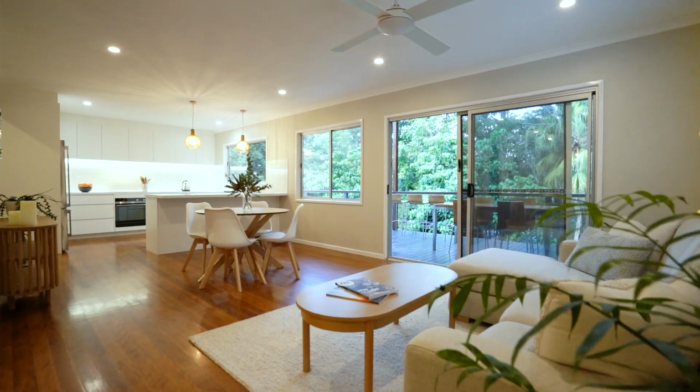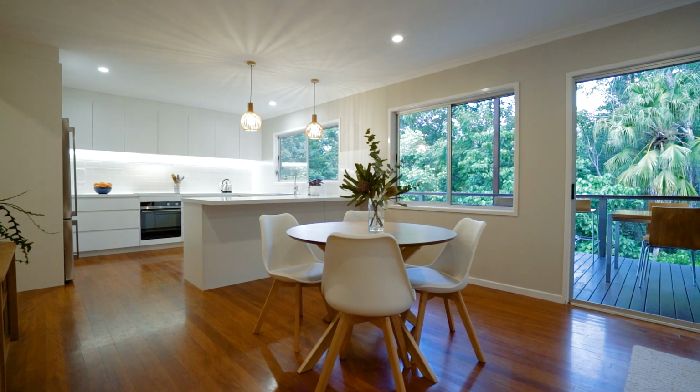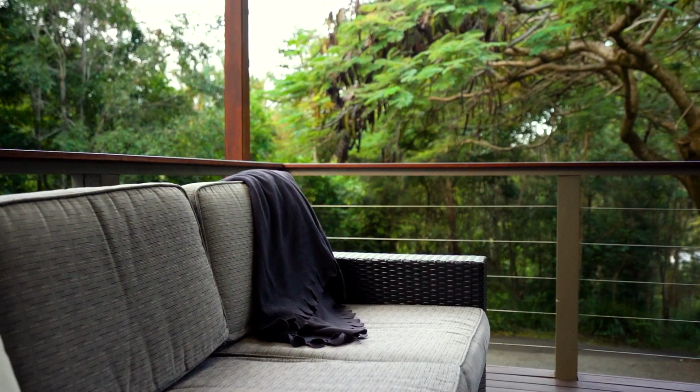The kitchen has been completely redone. It is bright and modern with Caesar stone bench tops and a ceramic glass cooktop. There's also 2 separate undercover outdoor entertaining spaces as well as a deck that wraps around the home where you can sit and enjoy the warm winter sun.